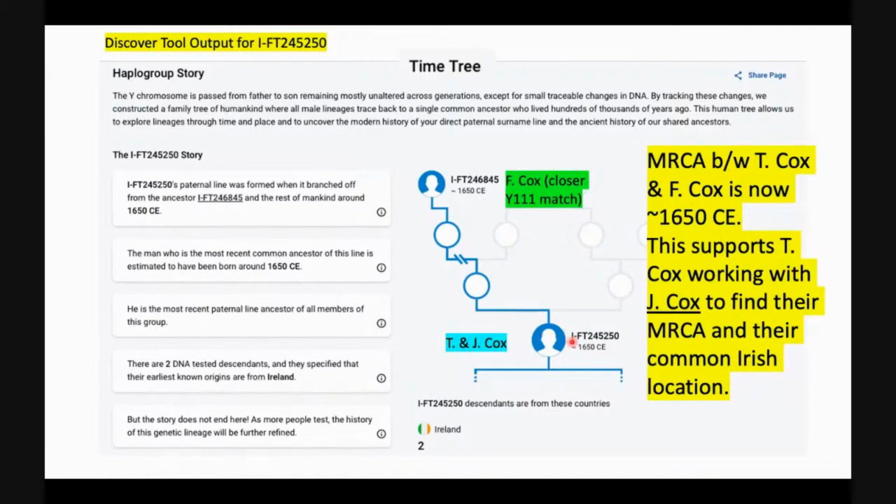So this now gives you a time frame, and this is going to be much more accurate than even the new tip calculator, because I went through and looked at that, and that actually reported that the opposite man was closer. So the most recent common ancestor between T. Cox, the brother, and F. Cox, meaning this match, is about 1600 or 1650 CE.